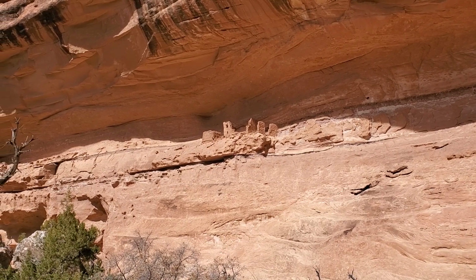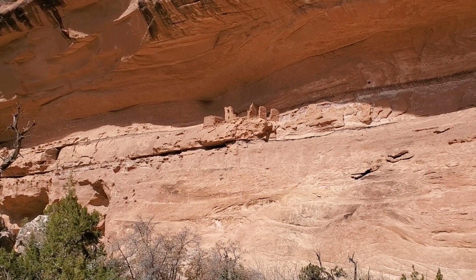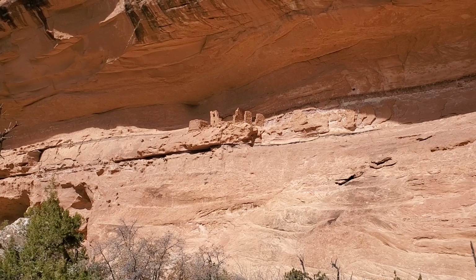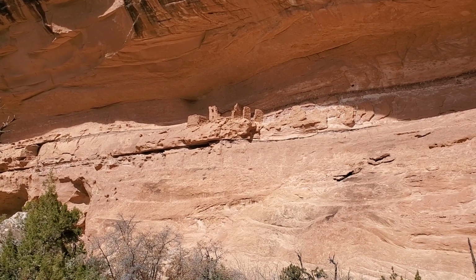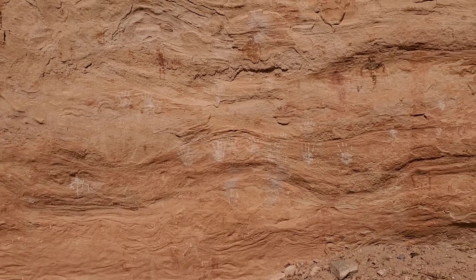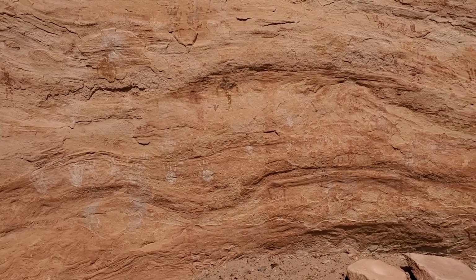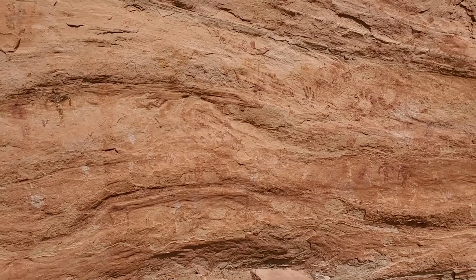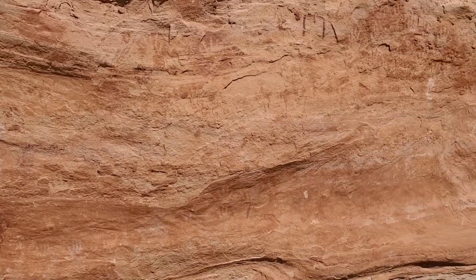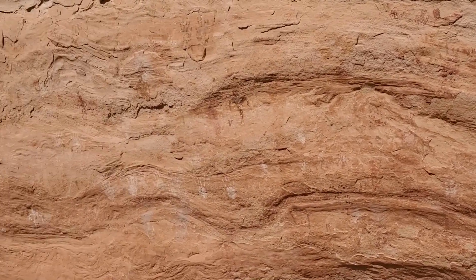I got a view here of Split Level Ruin. Pretty cool. Maybe hard for y'all to see with all the shadows. Right next to this one set of ruins, got this really cool pictograph. Maybe hard for y'all to see it, but there's basically a bunch of handprints and images of people. Probably like 100 handprints on here. Super cool.